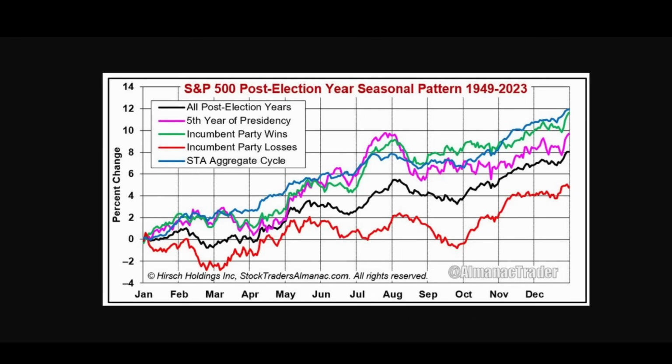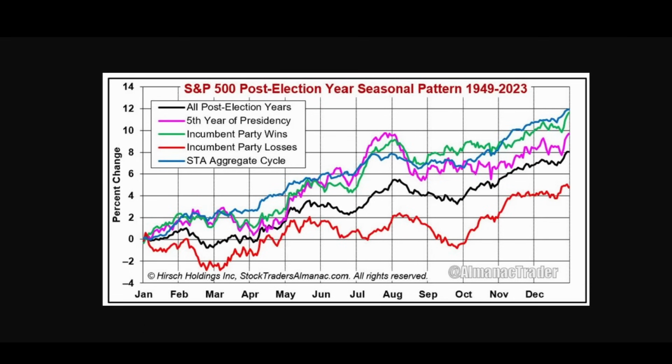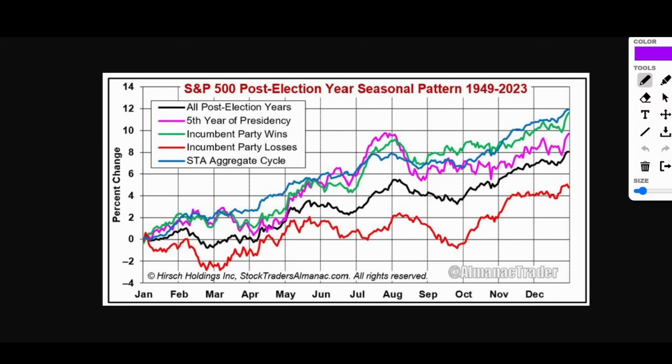Now, seasonally speaking, February in post-election years tends to be negative in the second half of the month. Not always the case. Sometimes we actually make a slightly higher high in the second half of the month, and the correction comes in March, April, and May. So if the market does end up making that higher high before the correction, then look for something like this: a rally in February, a lower high in March, and then that large correction the rest of March and April, May.